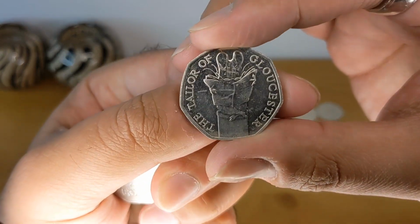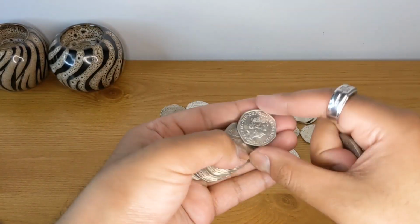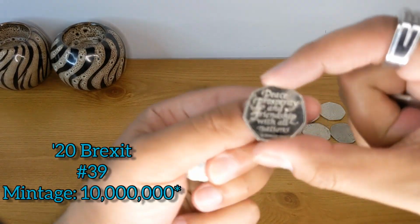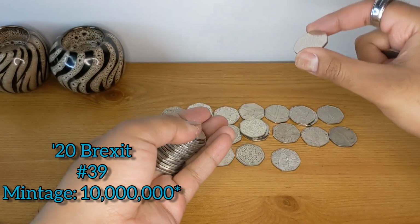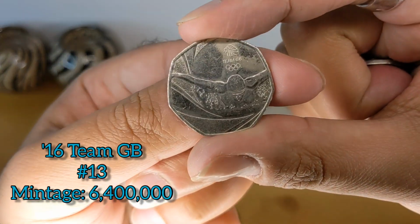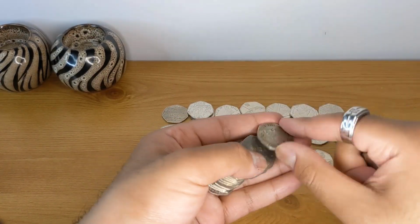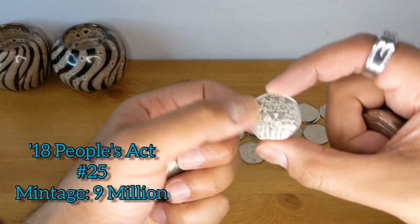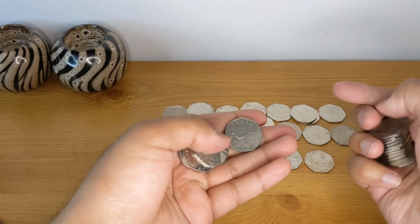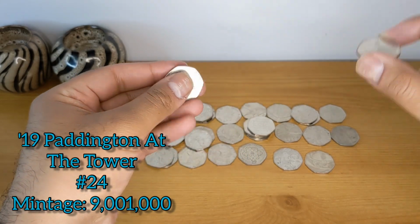Okay, so we start with this bag off with the Tailor of Gloucester. Brexit right there. It's my... well, it's quite a few I've found today. Followed by Team GB, 2016. People's Act. Paddington at the Tower of London, 2019.